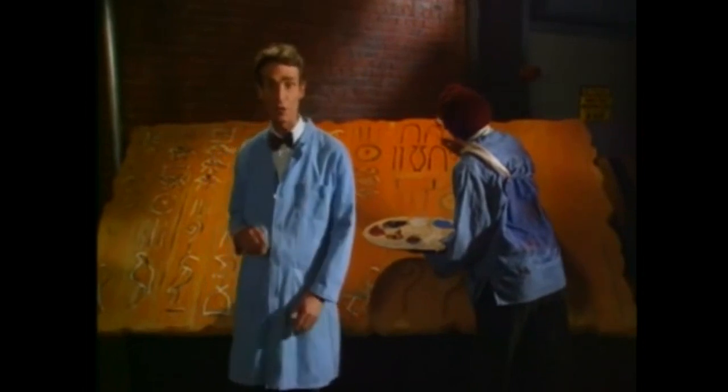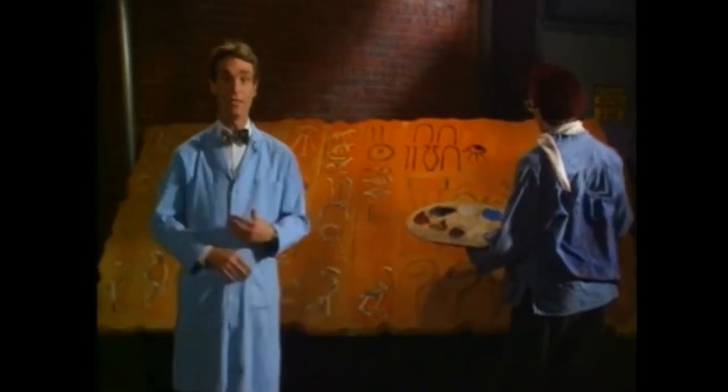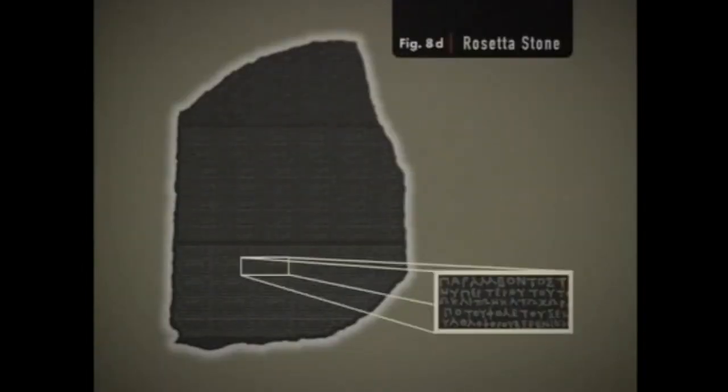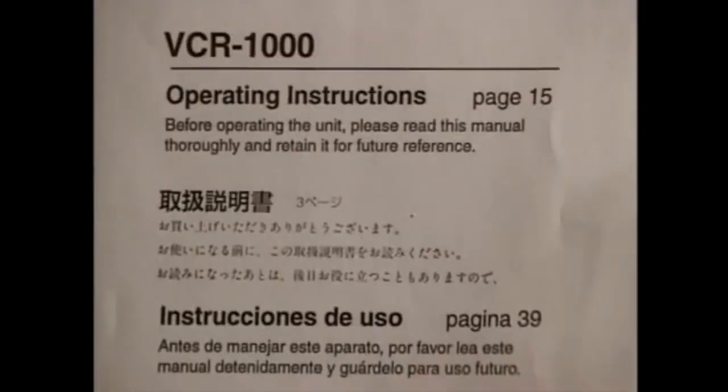French archaeologists were in a place called Rosetta, and they came across a very large stone tablet that had 3 languages on it. We call it the Rosetta Stone. It had Greek, Egyptian script, and hieroglyphics. French archaeologists who understood Greek were able to figure out the Egyptian and eventually the hieroglyphics. It's kind of like having the instructions to a television or a video recorder in a couple or 3 different languages. You can use one language to understand the other one. It's kind of like a Rosetta Stone.